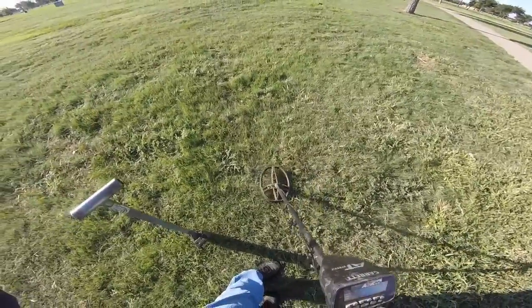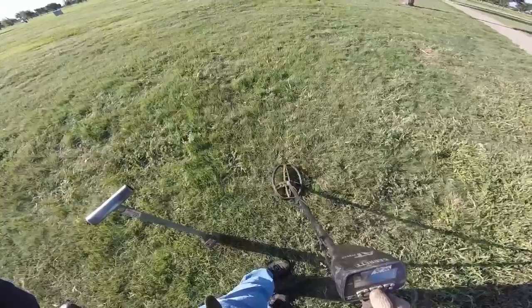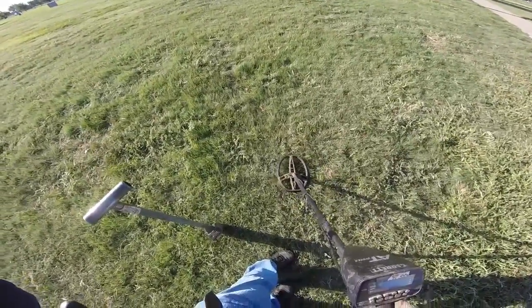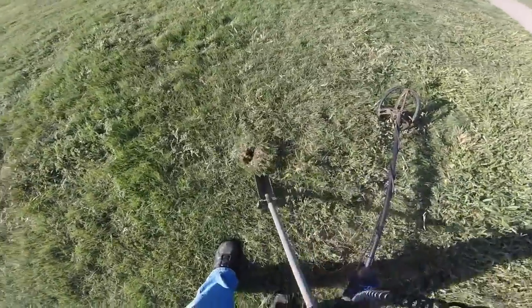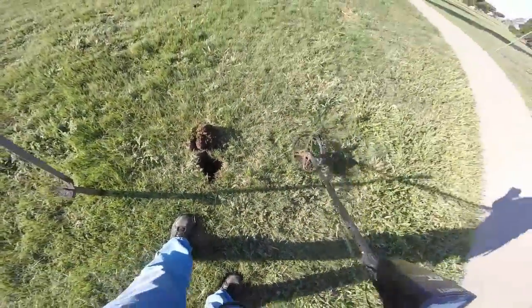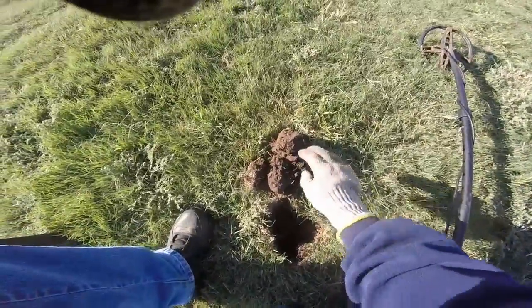All right, this one's ringing at a solid 79, which would indicate it's probably something other than a coin. Don't know what that would be. It might be. I've been finding a couple of, you know, two coin holes and stuff like that where it's giving a little bit different signal. So it might be a little different.